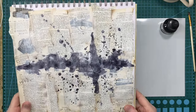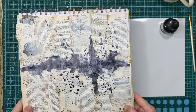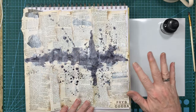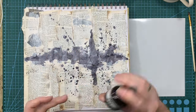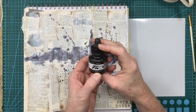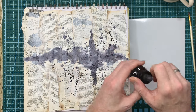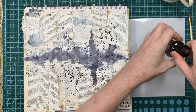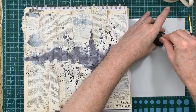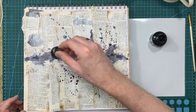All right, so that first layer of black is nice and dry, but I want to go darker. Can you see it's gone kind of like a purpley grey black? So I've got some of this De La Rowney artist's acrylic artist ink, and this is black noir. I'm hoping that the pipette in this is still working, because some of them it doesn't.